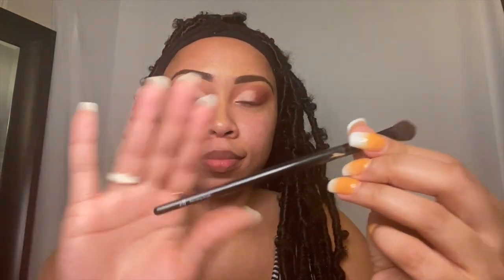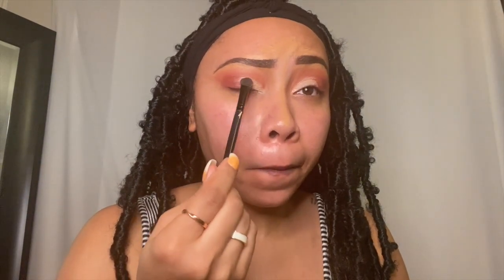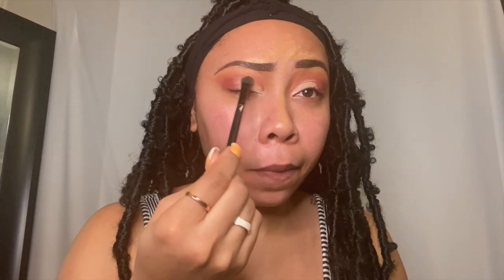Moving back to the blending brush, I just wanted you guys to see that the e.l.f.'s brushes, they do have them labeled, and this is something that you guys can use. And I am just going to go ahead and blend my lighter color with my darker color just so it can be more unison with one another.